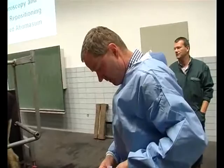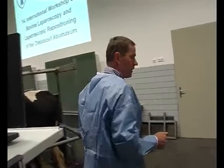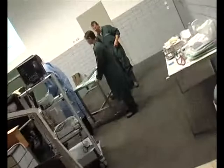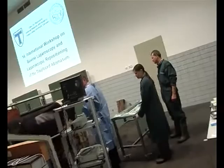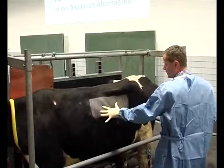Now we're gonna start the standing procedure. I asked Thorsten Zeger to give half a millimeter of xylazine because of not being kicked by the cow. So she's still standing with half a mil of xylazine, and she's a bit more quiet. You can see this is a highly filled displaced abomasum. You can see the bulb here.